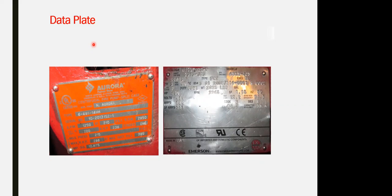Data sheet of the fire pump. It has to be indicated on the data plate for the pump, and it has to be physically fixed to the pump itself. Cannot be removed, for many reasons.